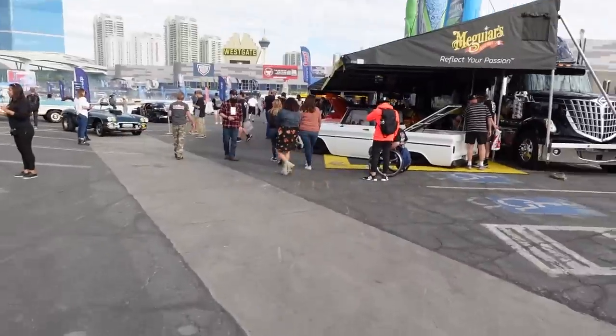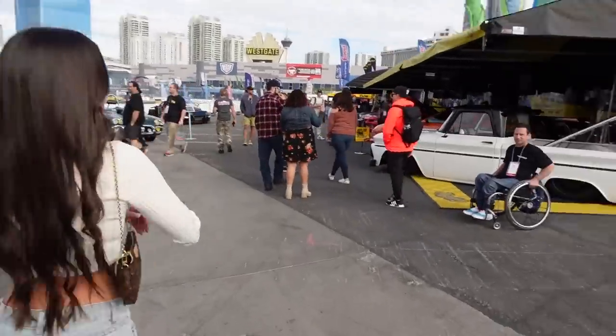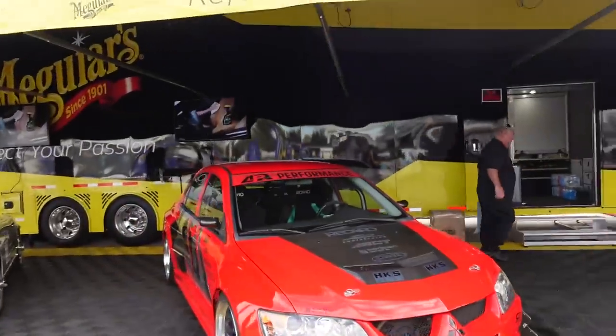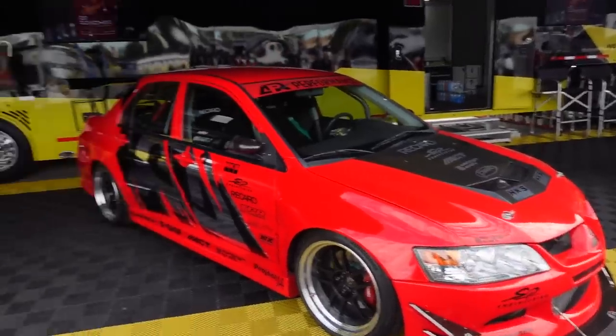So to start out our day, we are walking to the Meguiar's booth, because we have a car here again. Not just any car, the Tokyo Drift Evo. While I was away, Tim did a lot of work and was actually able to get the Evo here and ready for Sema, which is super awesome.